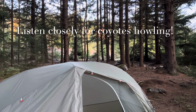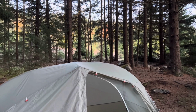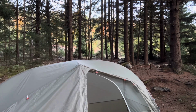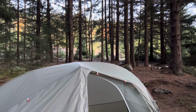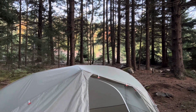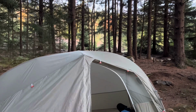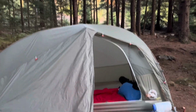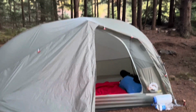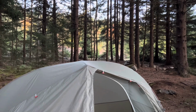I can hear coyotes calling. I hope my microphone picks it up. There's campers nearby too. Coyotes have stopped. I hope I caught that. That's what it's about. Camping in the wilderness. My home is ready. My body's ready. My mind is ready. I'm having a good time.